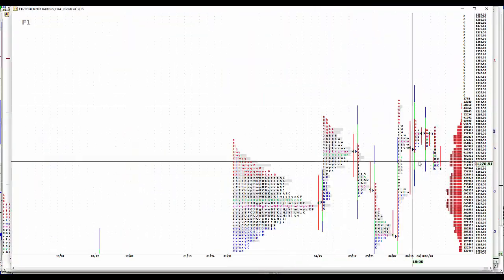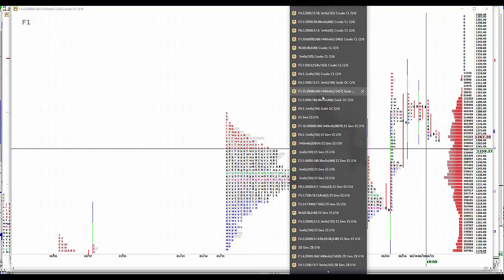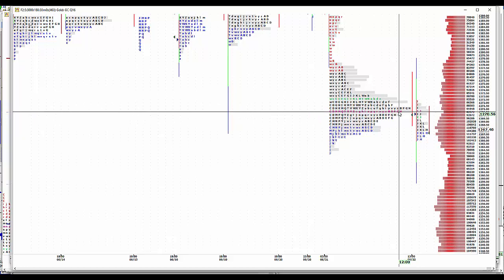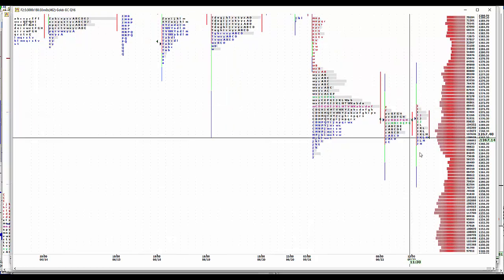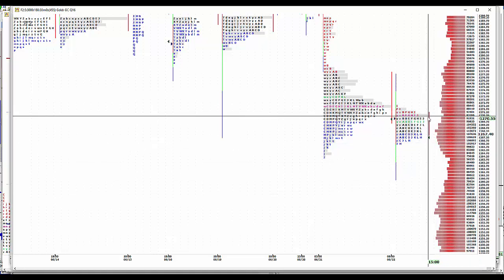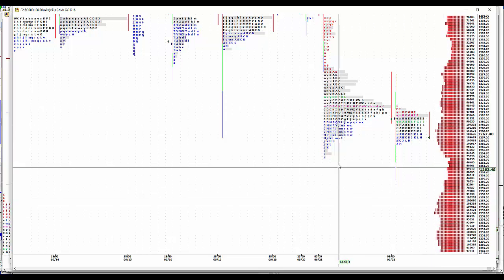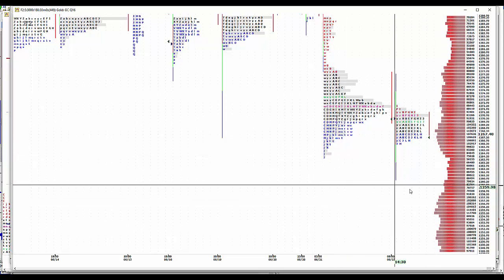Okay, looking at gold. Lower high, lower low. Look for a place to sell it off our F1. And if we go back and do our split, put it all together, we've got a P in the congestion area, and we also have a P with the TPOs. So our first buy may be a little lower, with stops beneath 64.